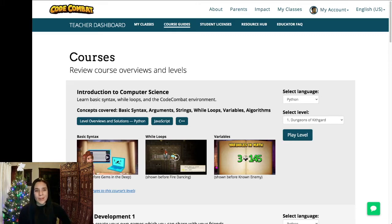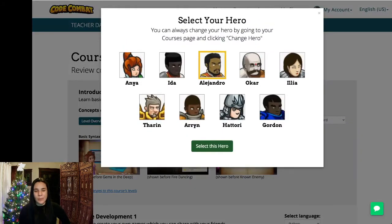So when you're logged in as a teacher, it can be a little bit tricky. Here you can see the play level button. You always have to pick a character. The character here.